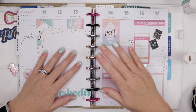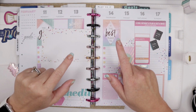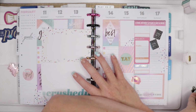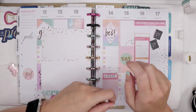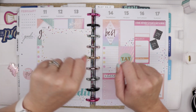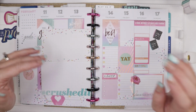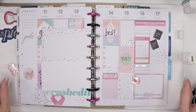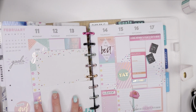So I highly recommend, if you do have a disc-bound planner, it makes it really easy to pop in a page of them in front of you. If you have a coil-bound planner, or any other type of planner that doesn't work the same way, they have punch-in clips that you can punch them in. And take washi tape and tape it to the top. It doesn't matter. Just get them in front of you. Put them in a frame right on your desk. It doesn't matter. Just get them in front of you. So that is definitely way number one that I would say.